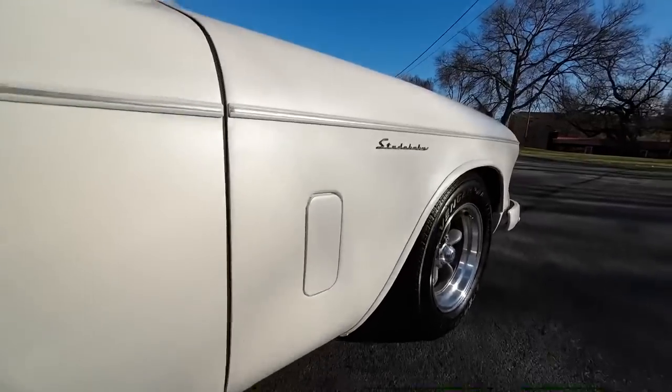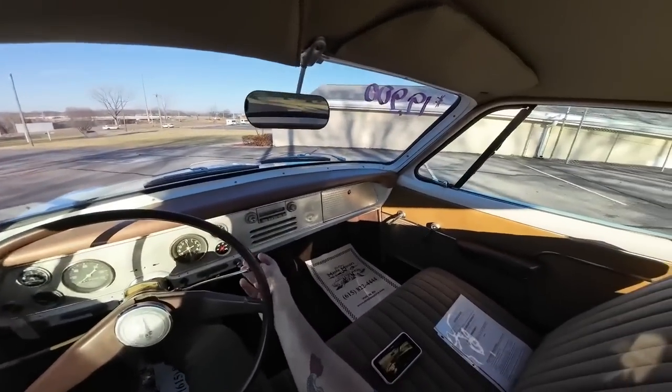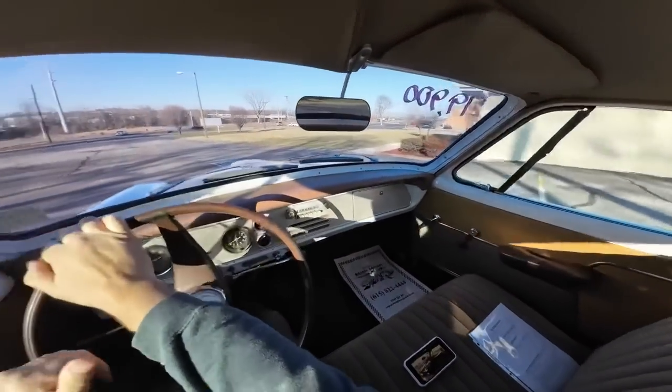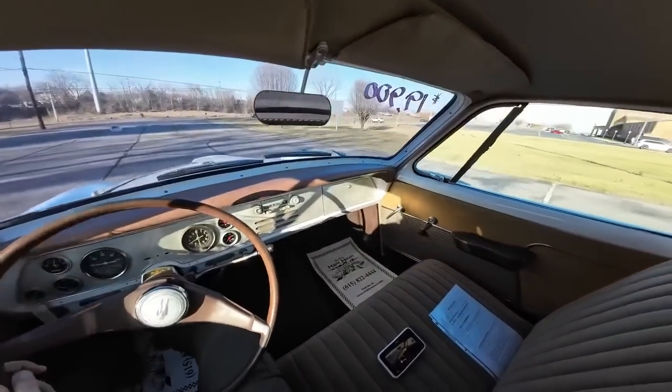Okay, let's roll, guys. Rolling out of here. There's the GoPro Destroyer. I still do stuff in this parking lot.